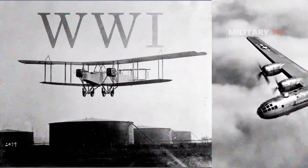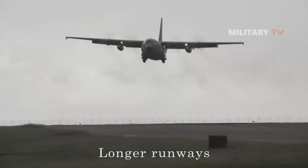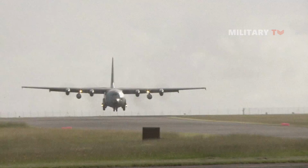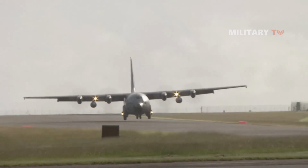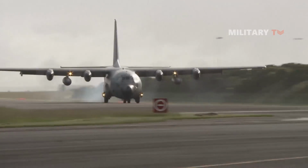Between the First and Second World War, aircraft grew larger and flew faster. This in turn meant that they required longer runways. Few fields would be large enough to allow landing in any direction. This was exacerbated by the need for a hardened surface, at which point the real runway was born.